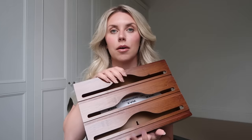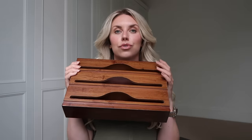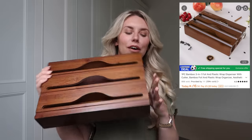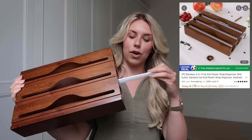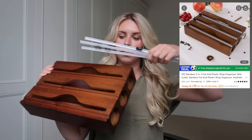Now for the kitchen, I need to actually go and get some foil and parchment paper that will fit in here, but you've got the option of essentially having in your kitchen drawer stored nice and neat and organized. The aesthetic lover will love this one. It's like the dark wood, but essentially you use these little cutters on the top. Let me just actually show you.